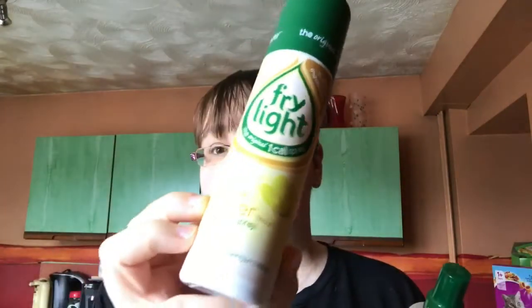So I got a butter fry light, which is free, and an olive oil fry light, which again is free. I think they're £1.50 at the moment in Tesco, and they're normally something like £2.80. So yeah, I've stocked up on those. That should last me, because I've still got some of the other ones left. But yeah, so I've got those.